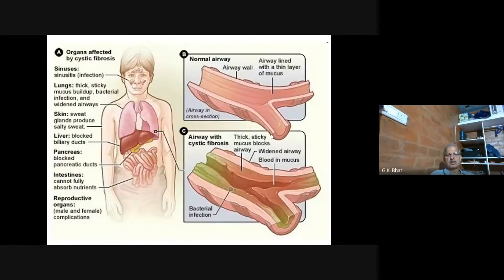This is cystic fibrosis, accumulation of the mucus. This is a normal bronchiole. This is the infected one. Whatever mucus is there cannot be removed.